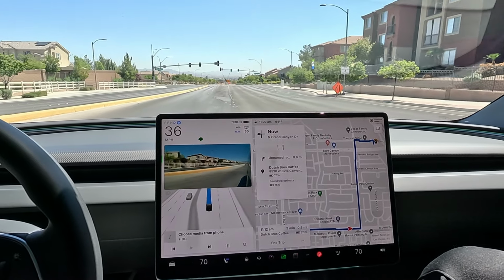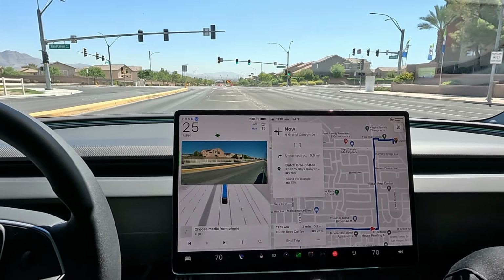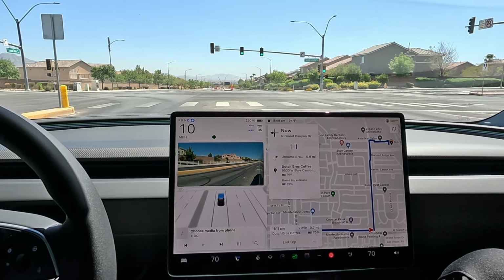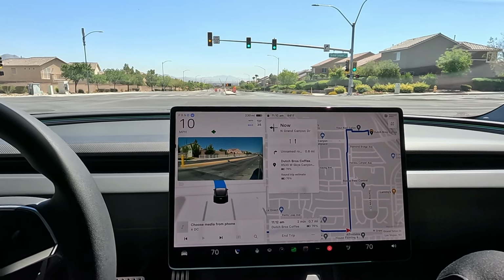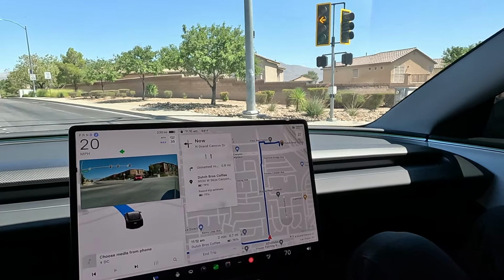Oh, let's see how this does right here. Yeah, so fail again on the inside lane. Let's go ahead and let it go through. I think we're stopping here at this blinking yellow too. So go ahead and give us some throttle, just to push it along. Yep. Finish the turn, and then let off. Yep, we're good.